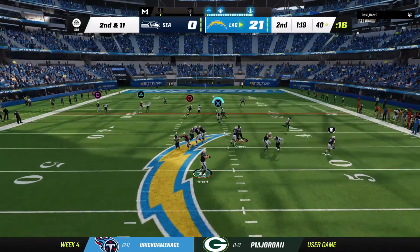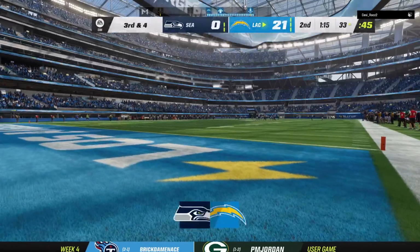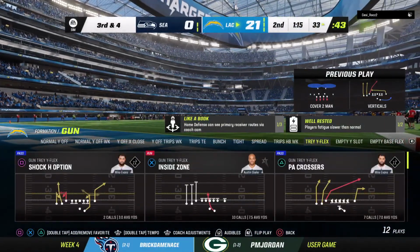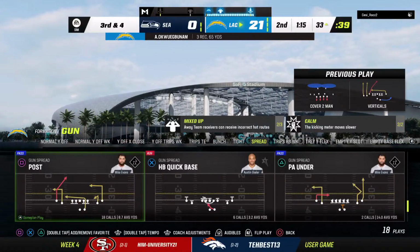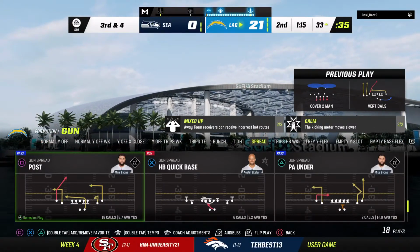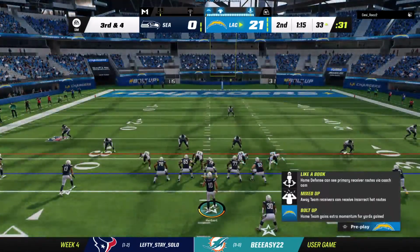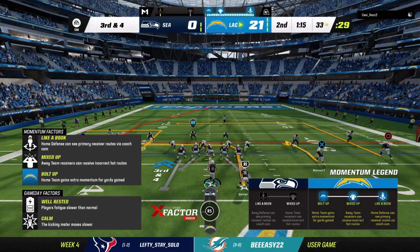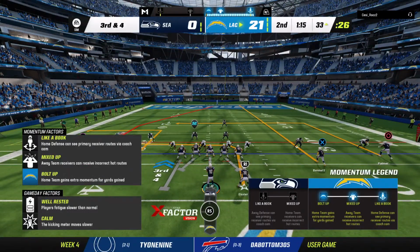From the shotgun, here's Herbert. That's complete. It's Okuwebunam. Now the Seahawks going to use the first of their timeouts as they'll head to the sideline and talk over what to do next. Let's just break this down and make it pretty simple. Key to the drag route, letting the play develop, finding the hole in the defense, and giving your athlete, yes, athlete, a chance to make something happen once he has the ball in his hands.